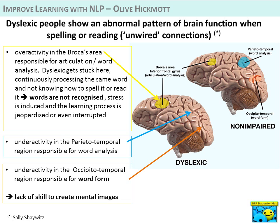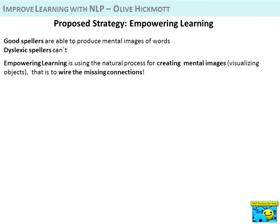So what is the proposed strategy of Olive Hickmott? We know, thanks to NLP modeling, that good spellers are able to produce mental images of words, and dyslexic spellers can't. So basically, Olive uses our natural process of creating mental images, that is, visualizing objects, in order to rewire and jumpstart those missing connections.